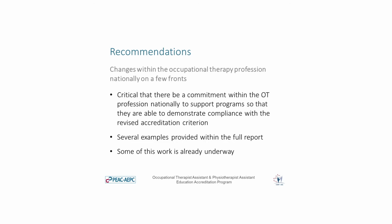On the occupational therapy profession front, there needed to be some changes, because if you can't find the placements, then that's a problem. So how do we help to find those placements? Within the OT profession, the support for programs needs to be built. And in the report, there are several examples. And I have to say, from Elizabeth Steggles and now Alison Douglas, thank you. Between Elizabeth and Alison, there's been a huge improvement, I think, in the focus on the OTA side, particularly.